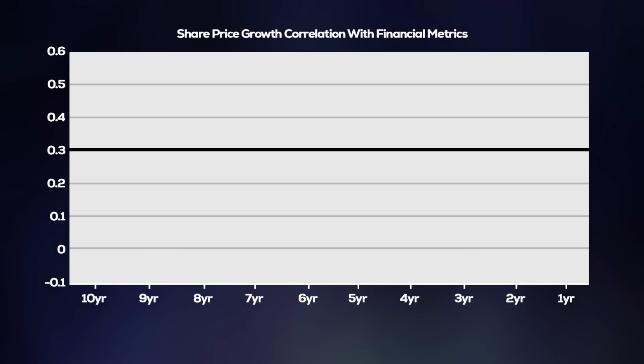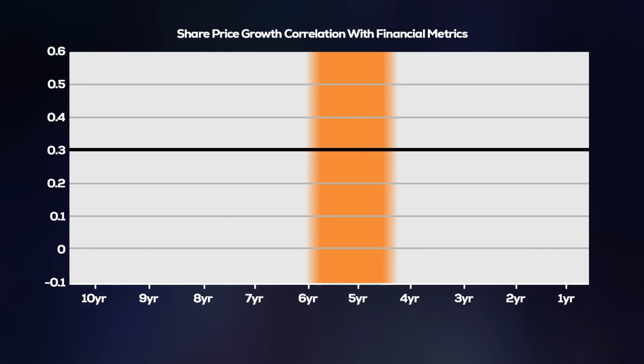So let's move on to the more interesting financial metrics, the ones that we probably would expect to be drivers of share price growth. As we go through these, you'll notice a dip at the 6 and 5 year periods for all of them. I think it's no coincidence that those years were just before and during the COVID pandemic, where drastic share price changes were nothing to do with the underlying fundamentals, and that shows itself in the data as all the correlations drop.